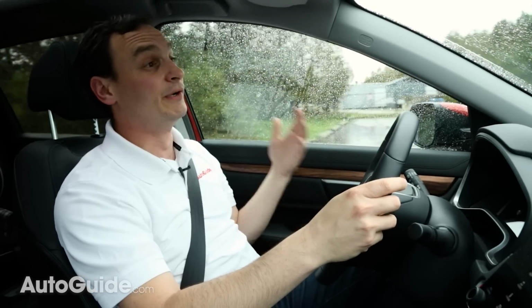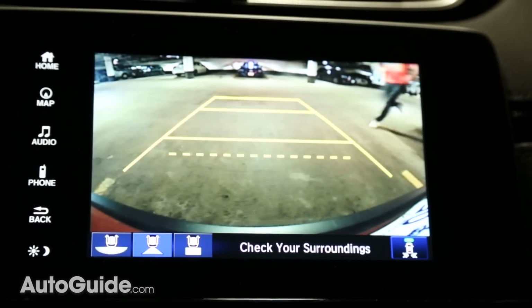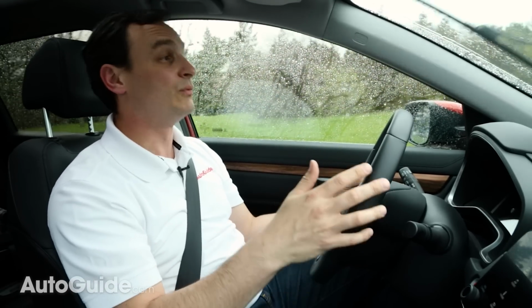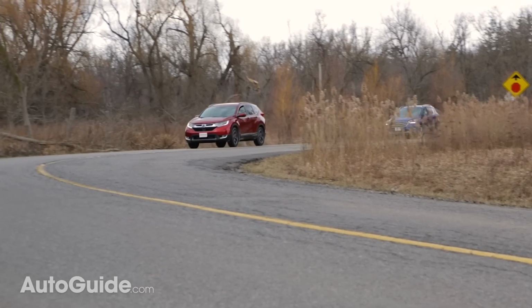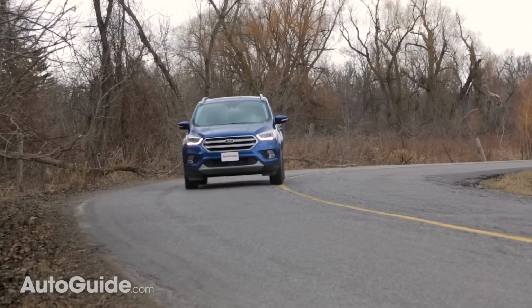The driver aids were really appreciated, especially the rear cross traffic alert, which took the worry out of backing out of parking spaces, and adaptive cruise, which took the stress out of the morning rush hour commute. And its full stop and go abilities were great, and it's something that not all of its competitors could match, including the Escape.